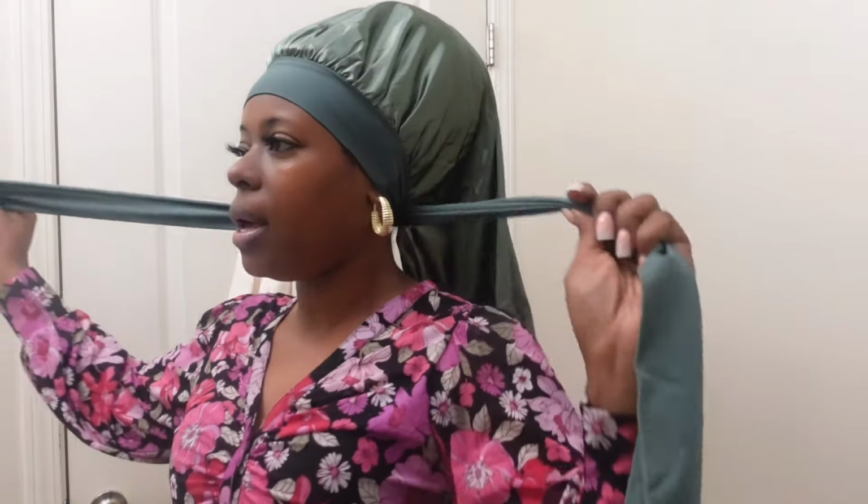But the good part about it is the band. Like, it's supposed to be the whole purpose. Oh, this actually feel good, though. Ooh, that feel good. I like that part. I never seen a bonnet like this. And I could put my hair down in it. This is actually a really good bonnet, even though I think I'm going to order, because they only sent me one. I said I was going to order a second one for my daughter. This is actually really nice.